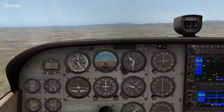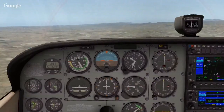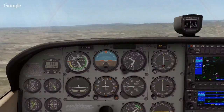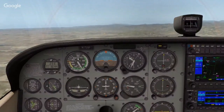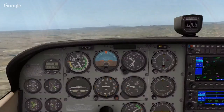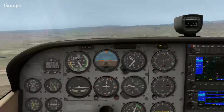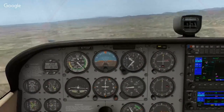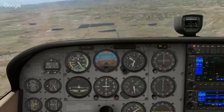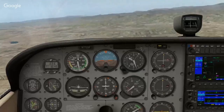I just managed to put us into a very exaggerated phugoid there by pitching the aircraft up. But with an aircraft trimmed properly for the speed, it will pretty much hold the altitude that it's at. The only thing that would affect it going relatively straight and level is if I suddenly were to cut the power. Now you're going to see the airspeed fall. You're going to see the nose go down. I suddenly add in power. Now the aircraft starts to rise back up.